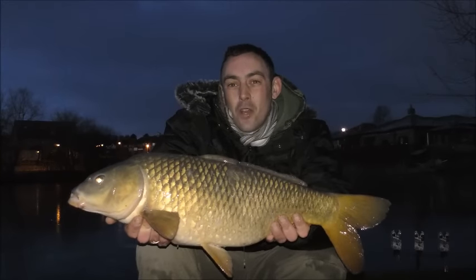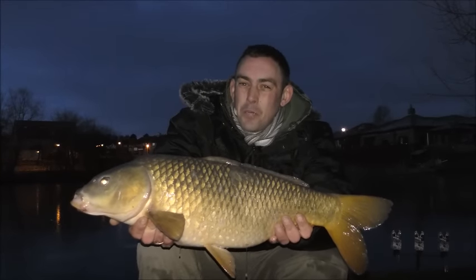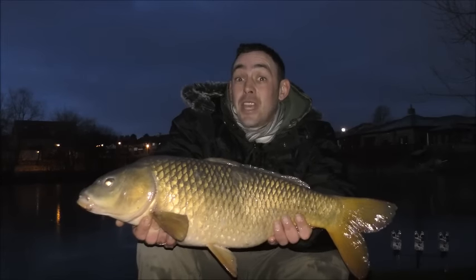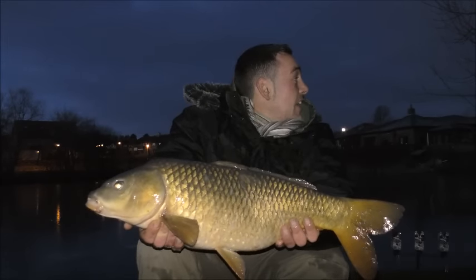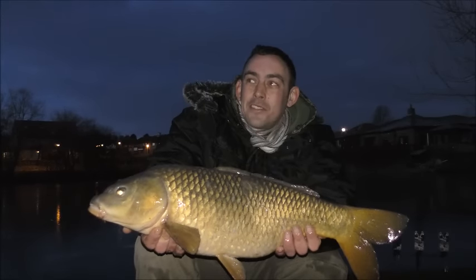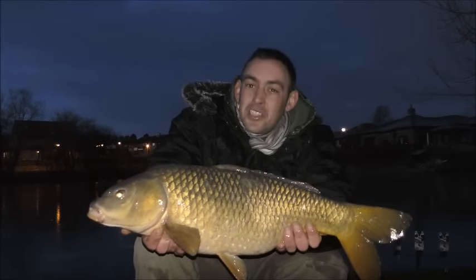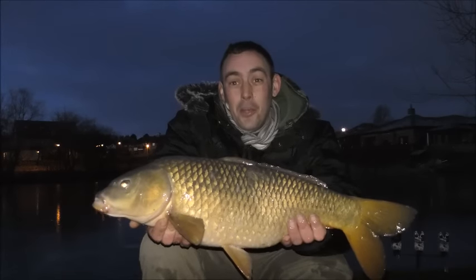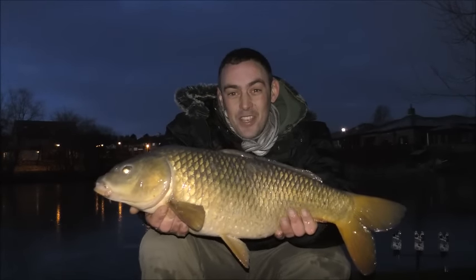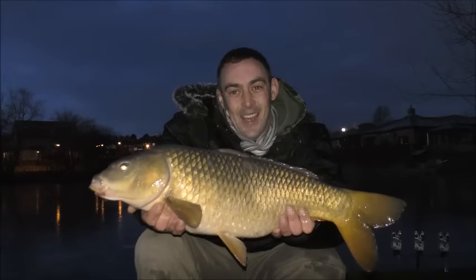But where I've only got a couple of hours left, I'm not going to put my rods out. Obviously it is iced over there, but as soon as it does get light, we're actually going to take a little walk down there, and we've got about probably an hour after it gets light before we go home, just to see if we can't winkle another one out. I know it does seem a bit like Mission Impossible right now, but we're going to give it a go. So happy days.